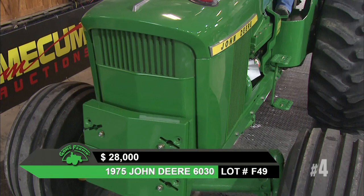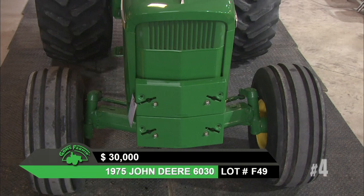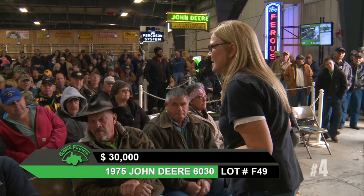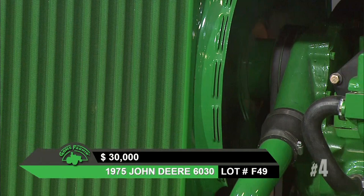Another beautiful camera shot from the front end, looking down at the hood, and you look at those big tires on the front and the rear. And of course, the 6030 was really the first production two-wheel drive tractor to reach 200 horsepower. And that would be why you need tires that big, to hold that 200 horsepower to the ground. And as that thing was sitting here idling, they've just got a unique sound to them, that big diesel engine in them.